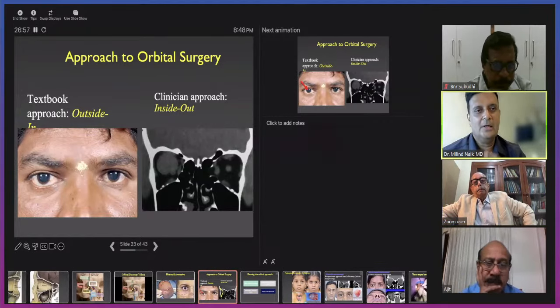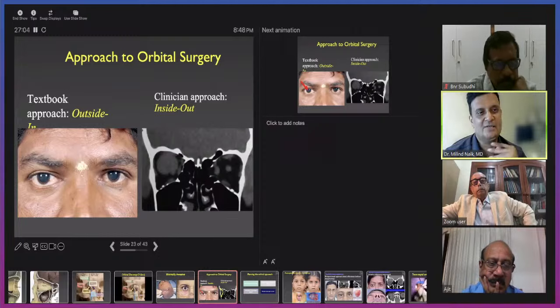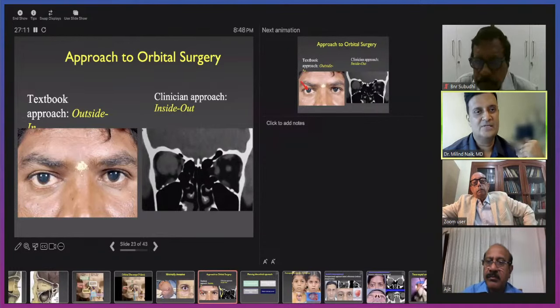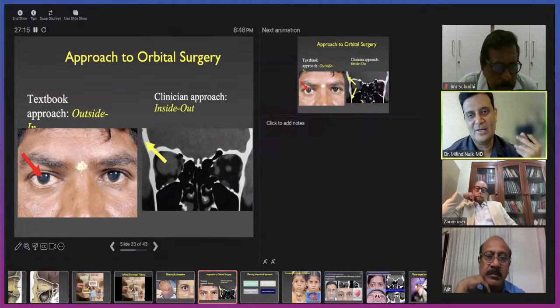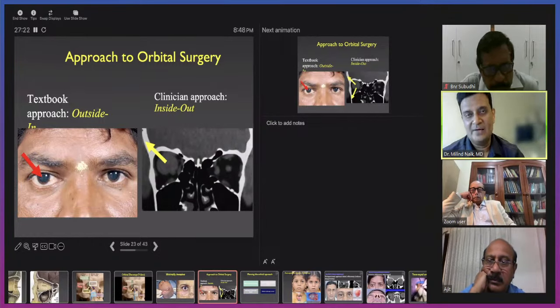Now, when you read your textbook, you will always find transcutaneous approaches and transconjunctival approach. That's the textbook way of looking at things, so that they describe it chapter wise. So that's the outside in method. When you work as a clinician, you actually think inside out. So what I first see is, where is the tumor? If the tumor is well defined, then my plan is to remove it completely. If it is ill defined, then my plan is just to take a biopsy enough to know what it is.